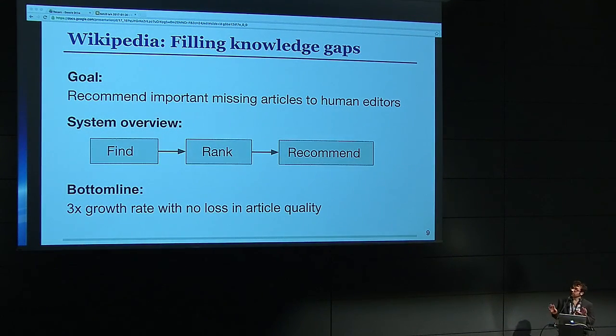All right, so here's an overview of our system. In particular, our system encourages Wikipedia editors to create important articles that are missing in their field of expertise and in the languages that they speak and can write. And the system consists of 3 components. The first component finds articles that are missing, because those are the ones we want to create. Then in the second step, we rank those missing articles by importance, and in the third step, we recommend the most important missing articles to those editors that are best suited for creating those missing articles.